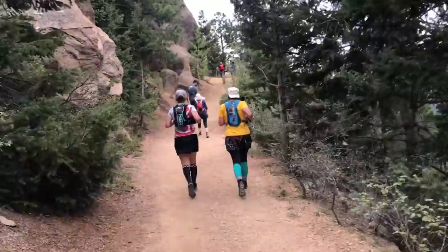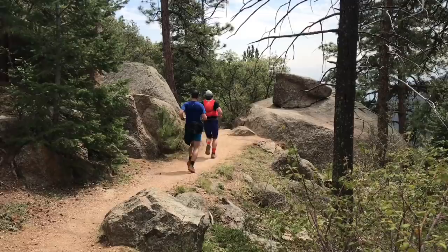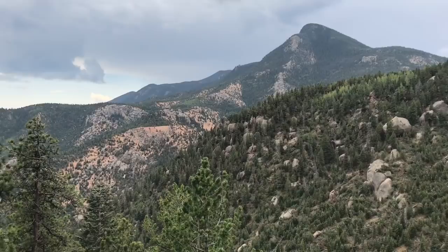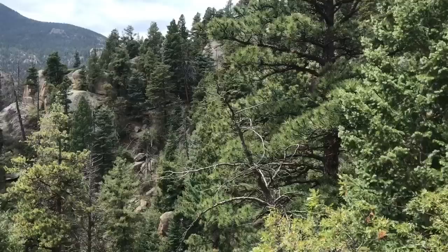You're welcome. It's a lot more runnable now, and we're passing these just giant boulders. Oh, wow. Bravo! Giant pink sparkling boulders and these huge trees. Just an incredible landscape. There's just such an amazing view to the right here, and it's starting to get really hot as we're coming back down to more like 2,000 meters to Manitou Springs. Oh, it's a nice breeze though.